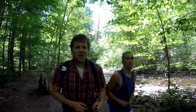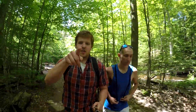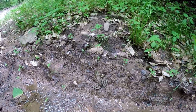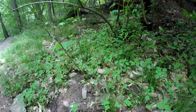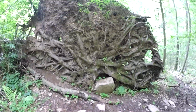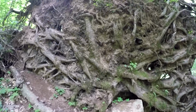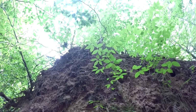We'll talk again a little bit later, get some cool shots heading up to one of the first waterfalls. See you there. There he goes. What's kind of cool right here, there's this fallen tree. I wish you could get this. This thing is probably 12 foot tall.